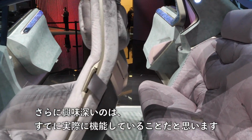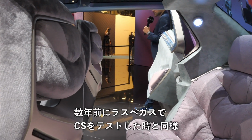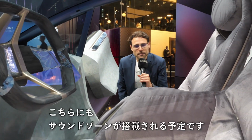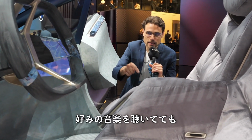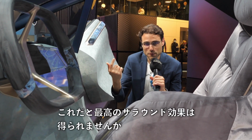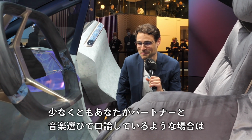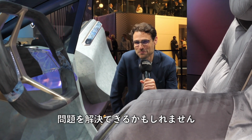What's also interesting is a thing that already works actually. We've tested it, I think in Las Vegas at CES a couple of years ago. This is also planned for this one here: sound zones, so you can sit here and listen to your own music, and you can sit on the other seat and listen to other music. This won't give you the best surround effect, of course, but at least when you are arguing with your spouse maybe about the music choice, that might solve a lot of problems.